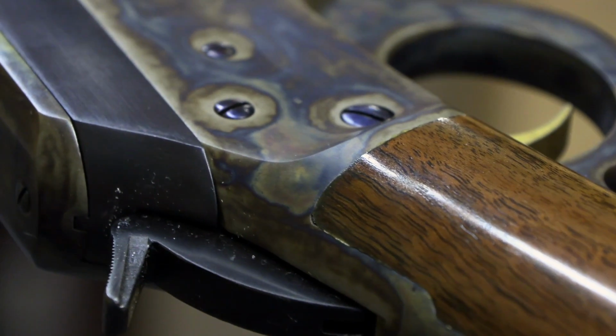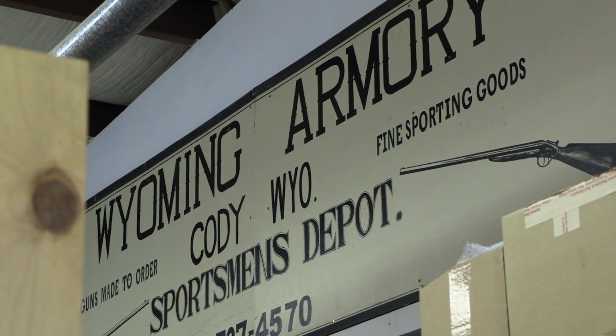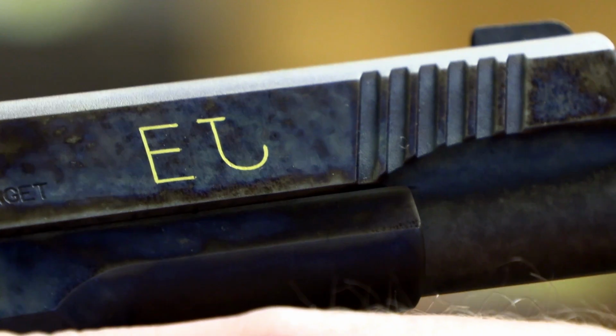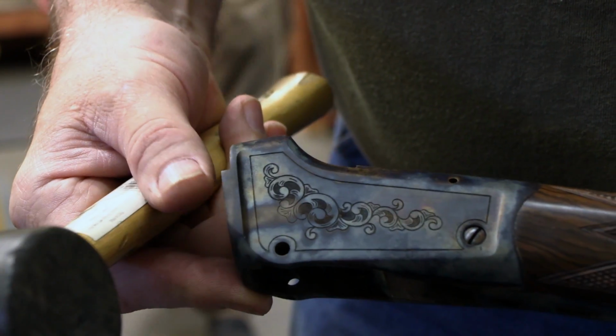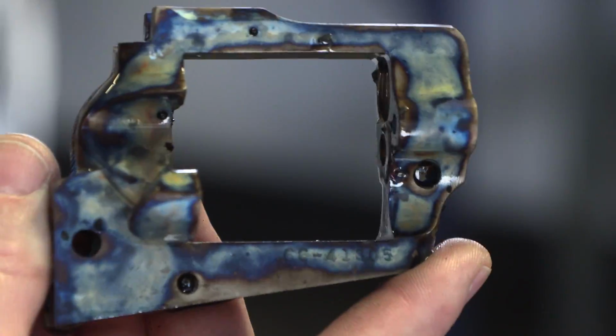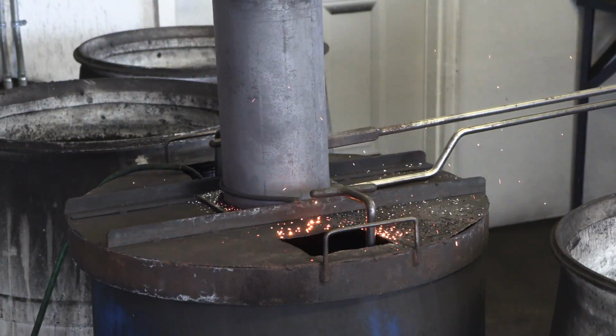Wyoming Armory Precision Firearms fills a specific niche within the firearms industries that are in Wyoming. We are a very low production but produce very high-end firearms. All of our metal polishing is by hand. We specialize in a process called bone charcoal color case hardening, one of the few places in the United States that do that process.